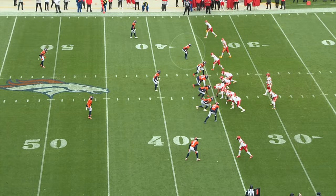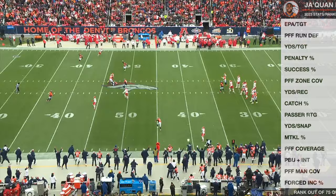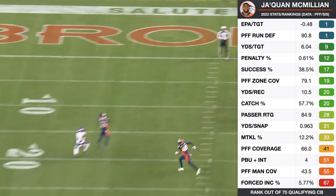One of the most unexpected breakout players this year has been Denver slot corner Jaquan McMillian. He was an undrafted free agent out of East Carolina, didn't play much as a rookie, but he came into the lineup in week 4, and he's been a major part of Denver's defensive turnaround.